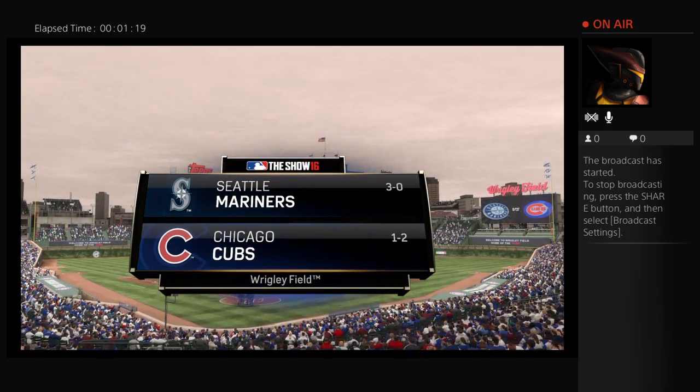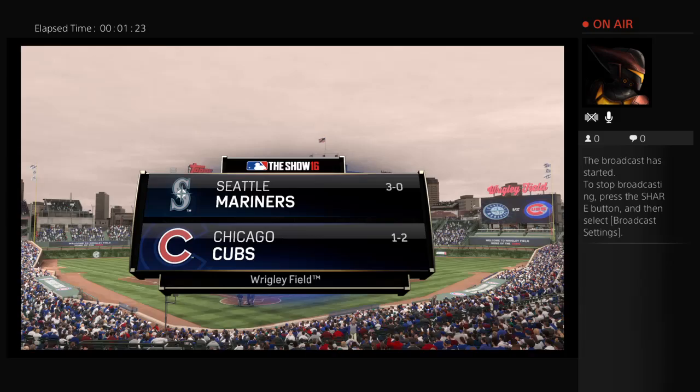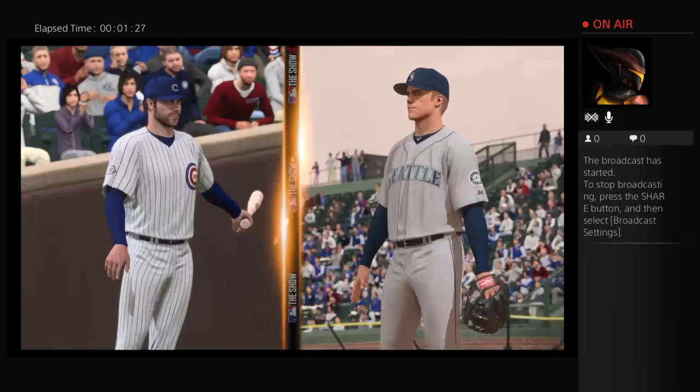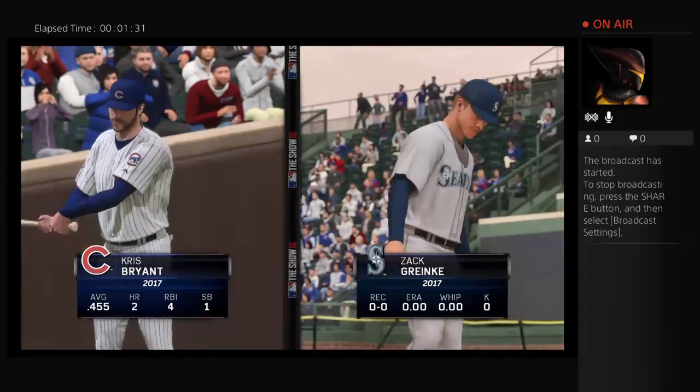Chicago, there's a beautiful look at Wrigley Field. Tonight the opener of a three-game series between the Seattle Mariners and the Chicago Cubs. Which of these two will prevail? Next on the show.